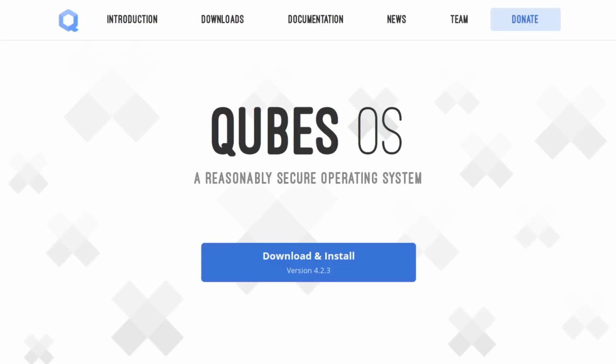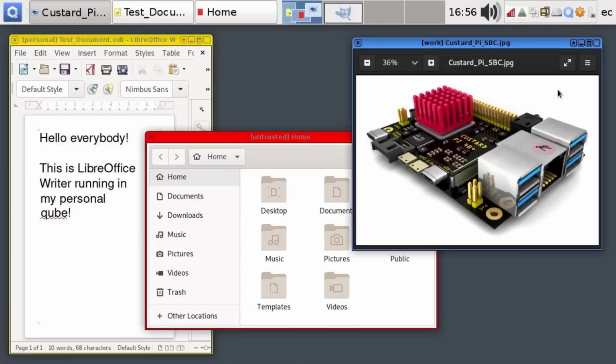Another benefit of Qubes over Tails OS, or standalone Whonix, is that it's not only restricted to connecting to the internet over Tor. There's another pre-built VM that ships with Qubes called Personal, which uses a Debian or Fedora template, and this lets you do your own normal everyday browsing.